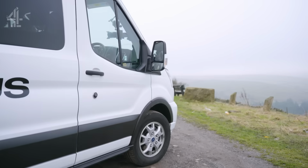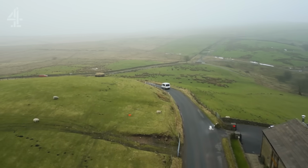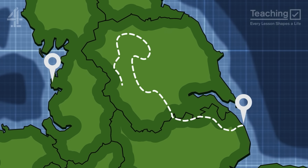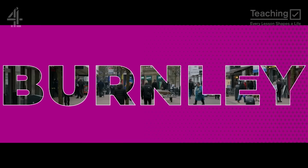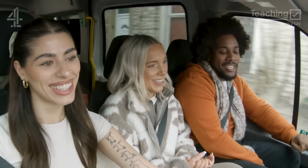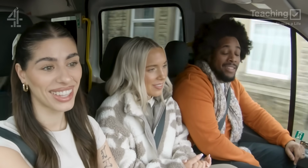So we crack right on with our next challenge. So far, we've made it to Lancashire on our coast-to-coast road trip. And the next stop for us is thankfully not the hospital, but Burnley instead. Who do you think is going to win today? Me. I think you've got a concussion and your concentration of driving is spinning you right now, and I think I'm going to win today.